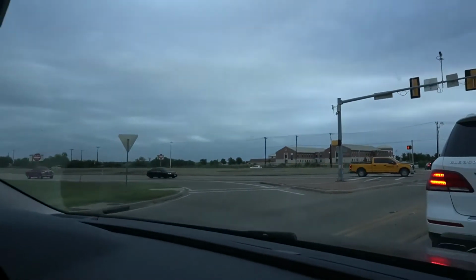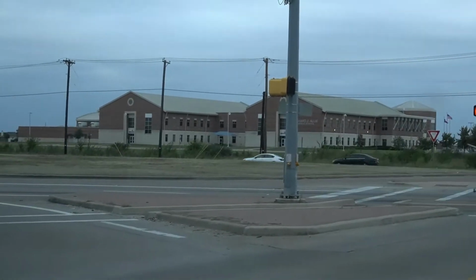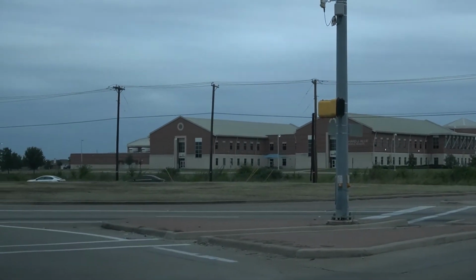You know what a cold front is? Yeah. What's a cold front? What you just said. What did I say? When the cold comes from the front. Yeah, buddy. But that's Texas. Look, all that land. What? That's a middle school right there. Huge.